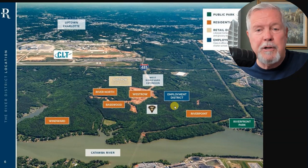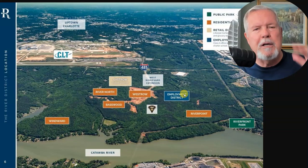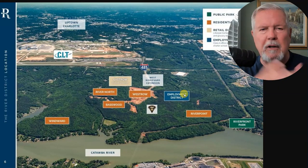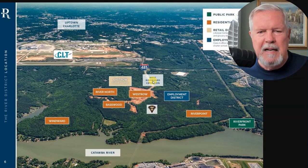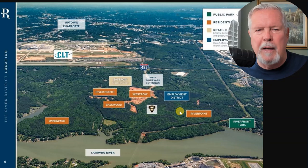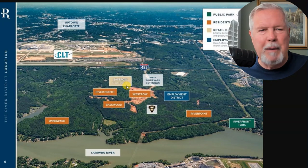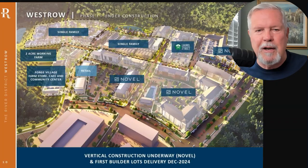Now, the employment district, you're going to have Class A office space. If you want to move your company, your headquarters, you want to call me. I'll connect you to my commercial team member, which is Regent Commercial Real Estate, and we'll get you some office space going and get your people living here. Live, work, play, baby, and you got to go. CLT is right there. So that is very exciting.